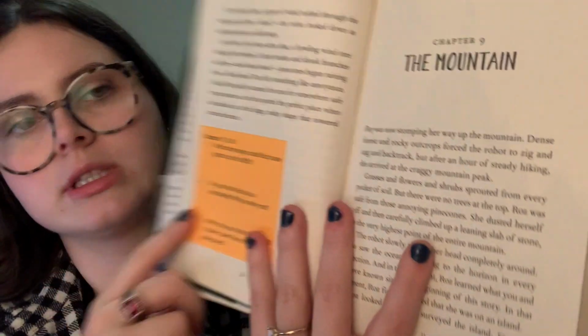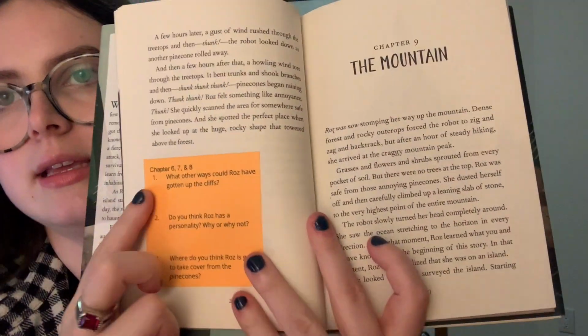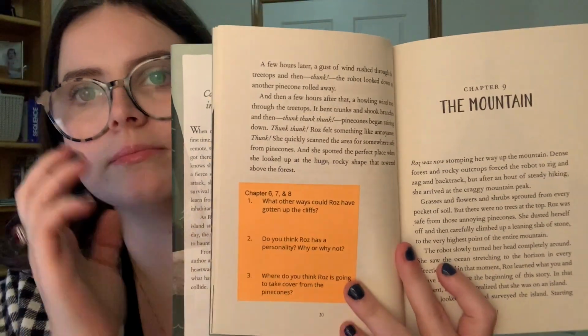Let me see here. For The Wild Robot, I did combined chapters. So here's chapter 6, 7, and 8 that you would ask at the end of 8. And so I ask all kinds of questions like prediction questions, what's the setting, text to text, text to self, text to world connections, just really anything, comprehension questions, keeping the kids engaged.